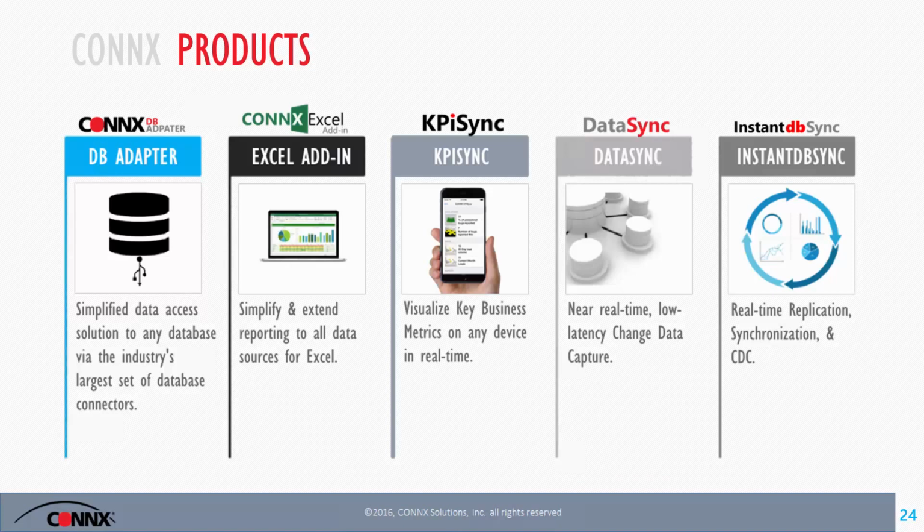KPI Sync is our streaming analytics solution that provides business metrics to mobile devices, Android, iOS, Windows, both phones and tablets in real time. And then we have a couple of data movement tools. Data Sync, our ETL tool and Change Data Capture tool, is designed to easily move data from any mainframe, relational, non-relational, all of the 150 data sources we support to any data source. With our Data Sync tool, we also have an integration to SSIS. As we saw, we can help folks with linked servers and some different technologies there. Instant DB Sync provides real-time data synchronization from SQL Server and other data sources to any relational data source in real time.